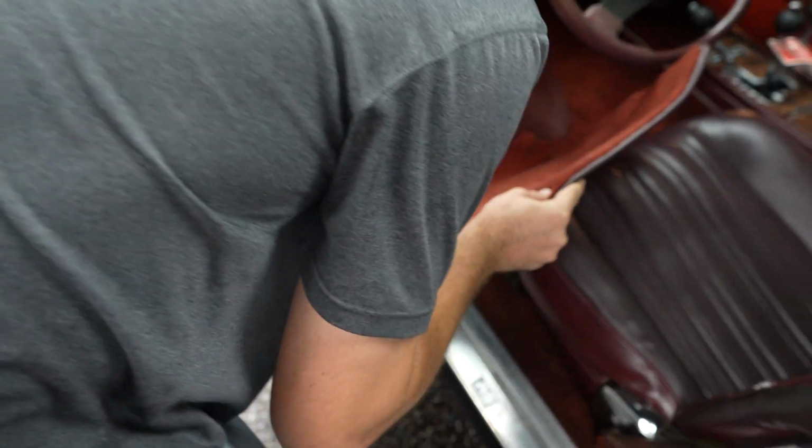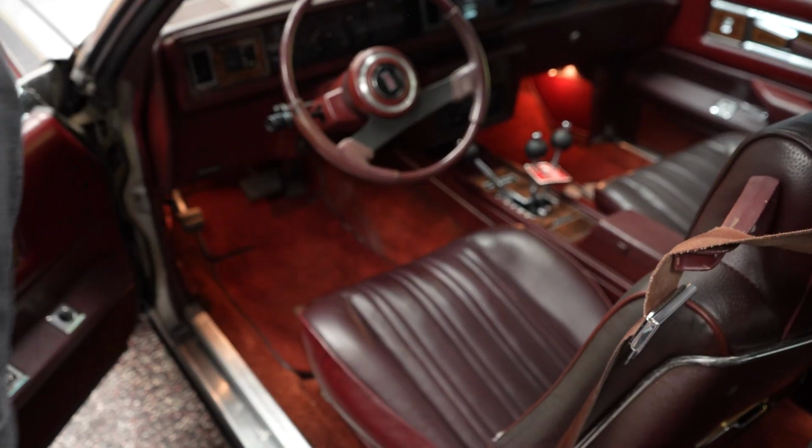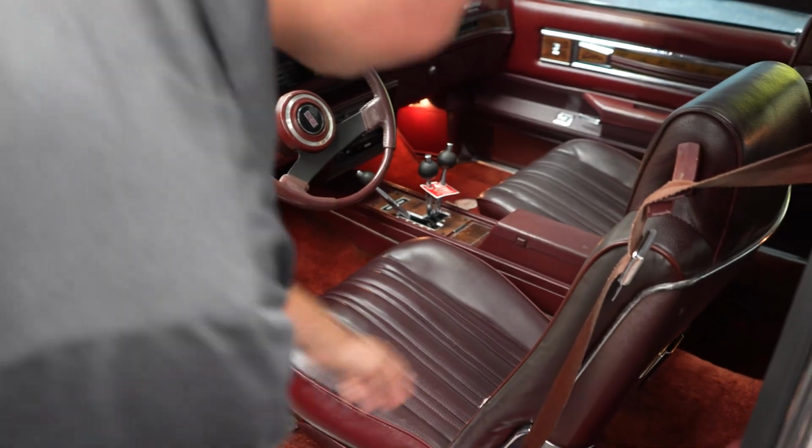It's a very, very nice interior. If you're gonna have one of these cars, you gotta have the red interior, you gotta have the lightning rods. I mean, it really is a beautiful example.